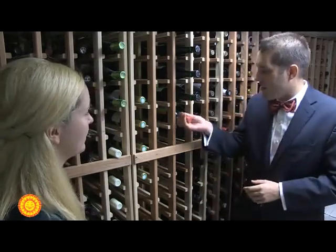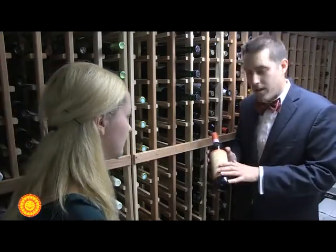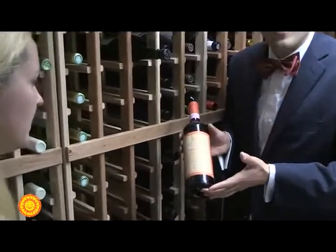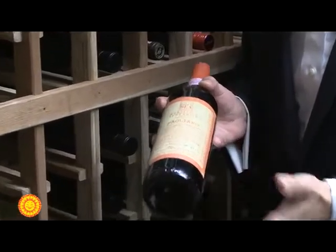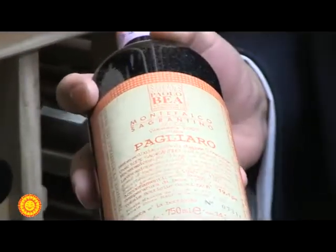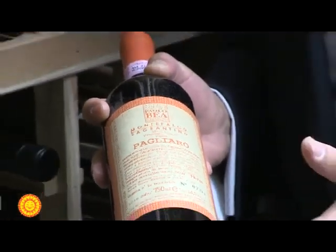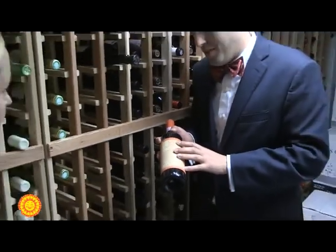Great. What is one of your favorite wines here? One of my favorites is actually this one right here. The grape is Sagrantino. The producer is Paolo Bea. The vintage is 2005, and this is one of the wines that we've had for about a year, and it's wonderful. Amazing blueberry notes. Not very easy to find, and just incredible. Such strong tannins, and this will be drinking well until probably 2019.